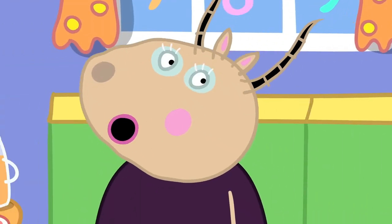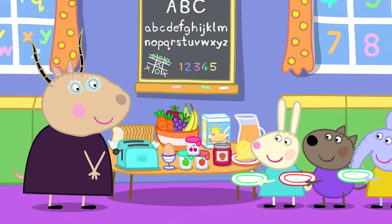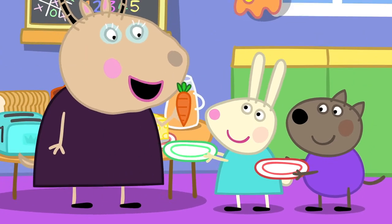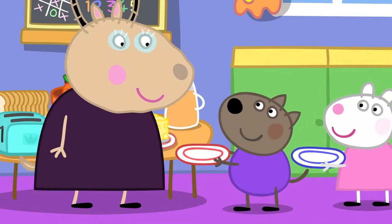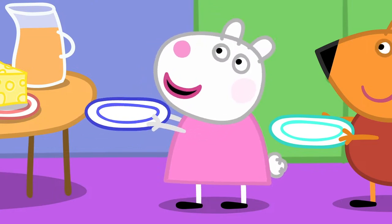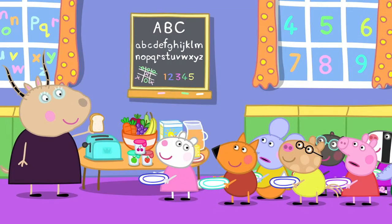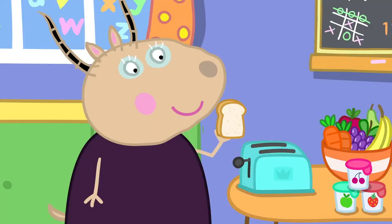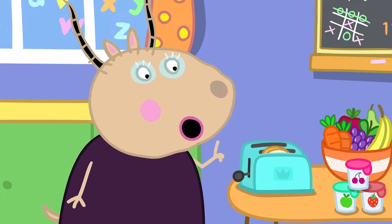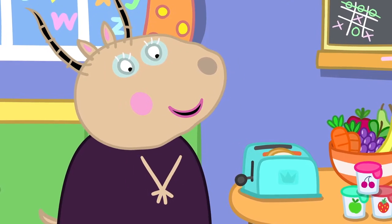Ooh. And now we will all choose what to have for breakfast. We have bread, cheese, jam, porridge, yogurt. May I have carrots for my breakfast, please? Yes, you may. Can I have cereal, please? Of course you can. Madam Gazelle, can I have toast, please? Yes, Susie. I shall make you some toast. Does anyone else want toast? No, thank you. Okay, the bread goes in here and we push this lever down. The toaster gets very hot, so please do not touch it. And wait for it.